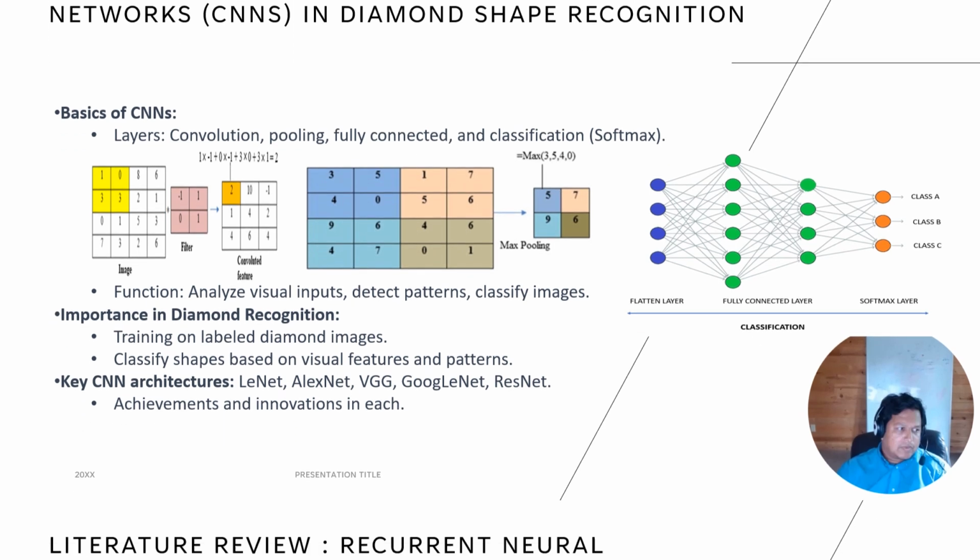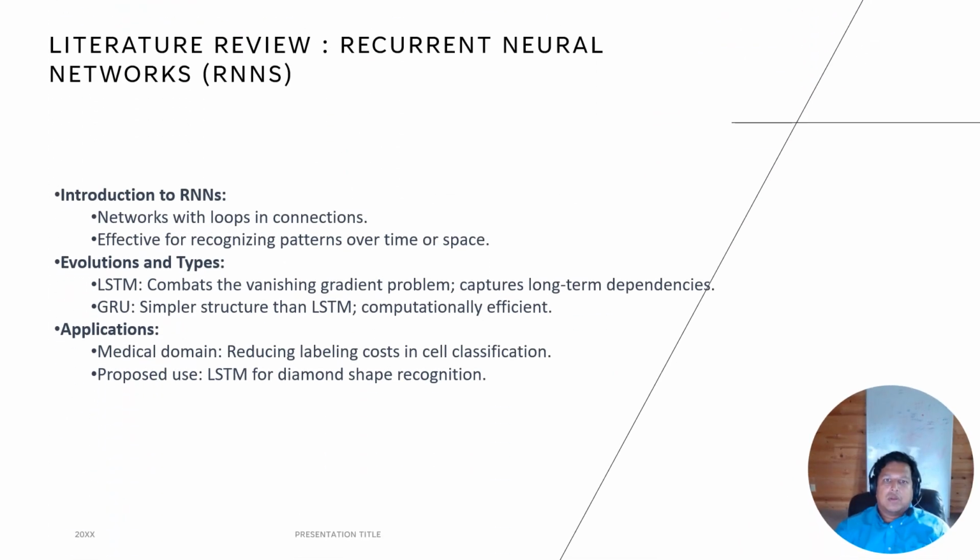Now, I'm going to introduce you to the incredible world of recurrent neural networks, or RNNs as they are popularly known. You may wonder why the hype around RNNs. Well, a traditional feed forward neural network takes an input, passes it forward. However, imagine a network that has loops, enabling it to remember its previous state. This is precisely what an RNN does.